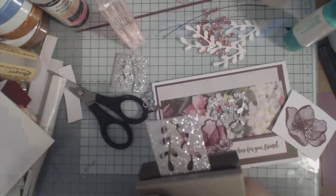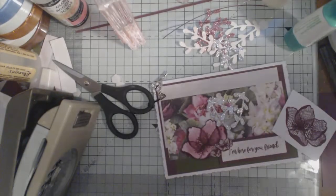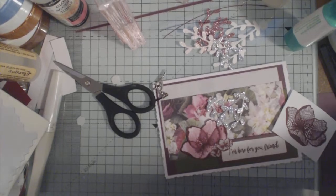My glimmer paper's too precious to be wasting. Right, so that's us got 3 out of it. I'll bin that little bit. Right, so bin with that. Right, now we need to see what works best under these colours. So, put my punch back over there.